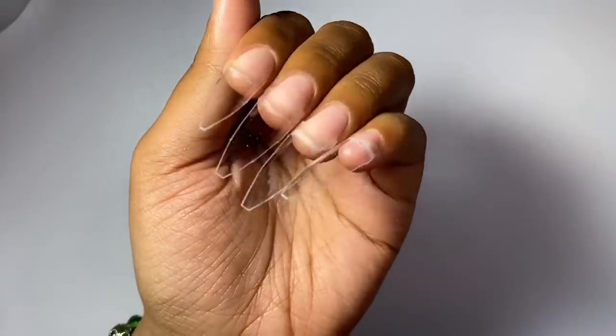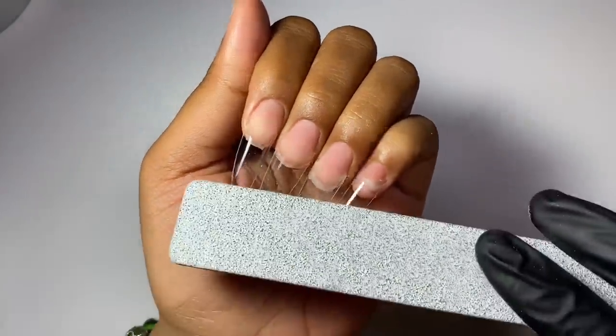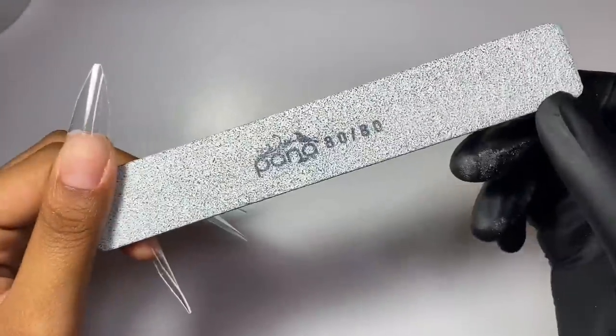And so once I'm happy with the rough shape, I'm going to go ahead and clean them up using my 80/80 grit nail file from Panna.